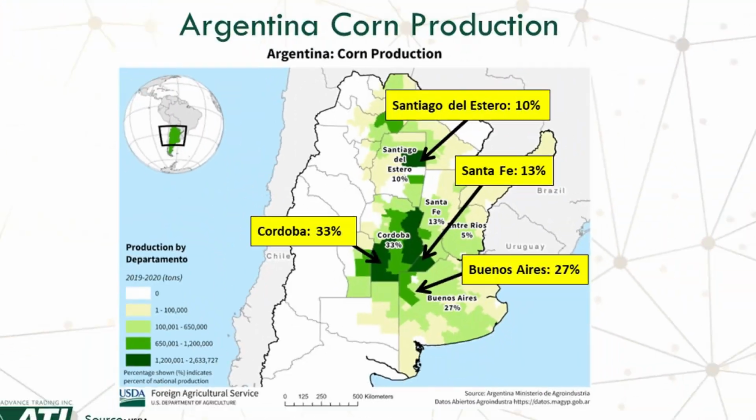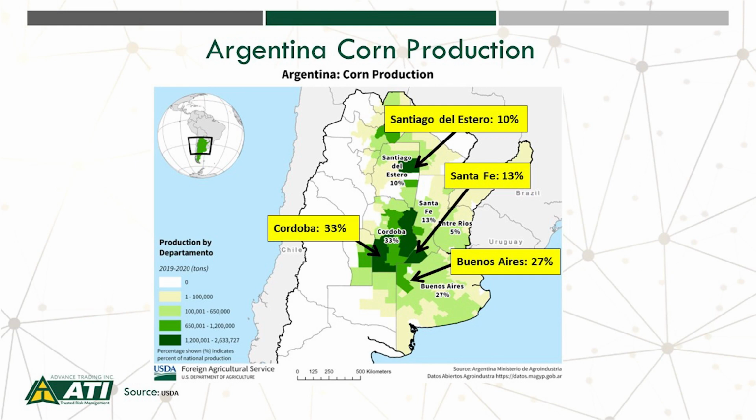We've moved into the month of February here, and this corn market remains exceptionally volatile. Let's start out this week looking at trends in Argentina corn production. Now, Argentina corn is pollinating as we speak here. So we're looking at 4 key provinces here in Argentina: Córdoba, Buenos Aires, Santa Fe, Santiago del Estero account for about 80 to 85% of that corn production.